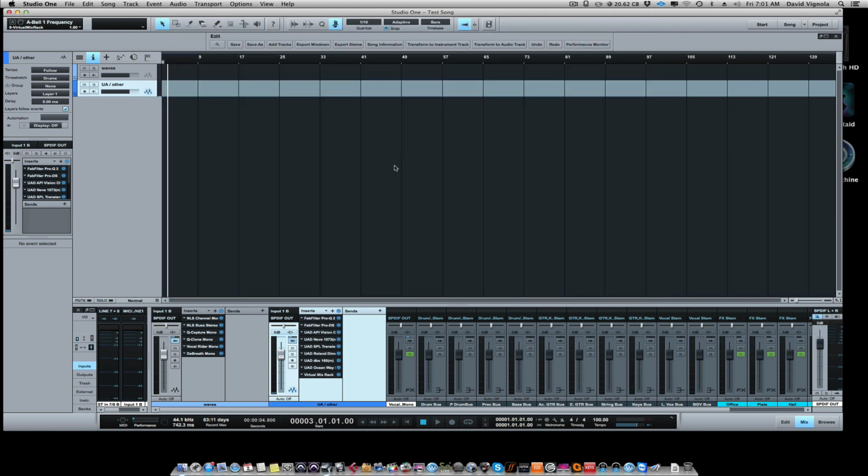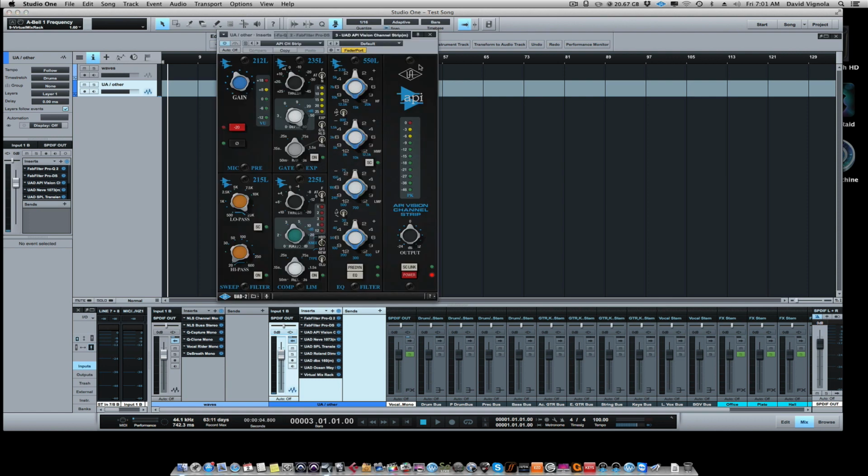Now for your Universal Audio cats, because that's what I got now left is the Universal Audio stuff. But you could buy the native versions of these too. A lot of these you don't need to have Universal Audio, so it'll apply to everybody. The first thing I picked up is the API channel strip.